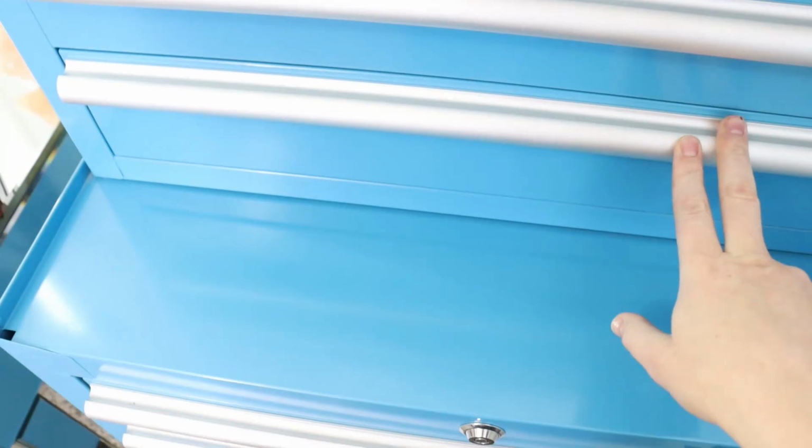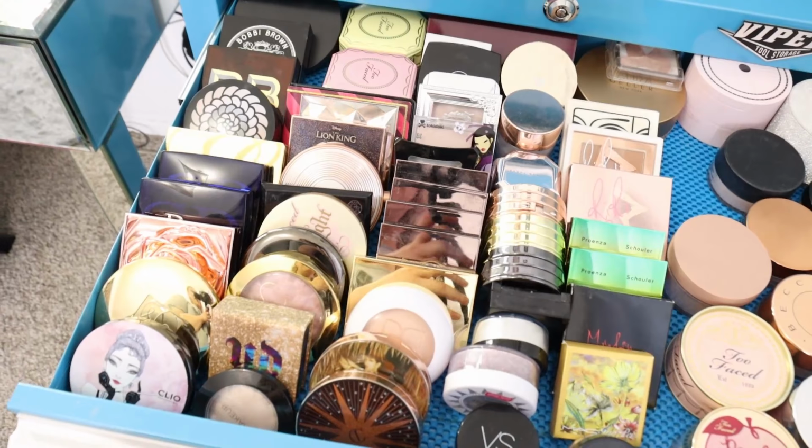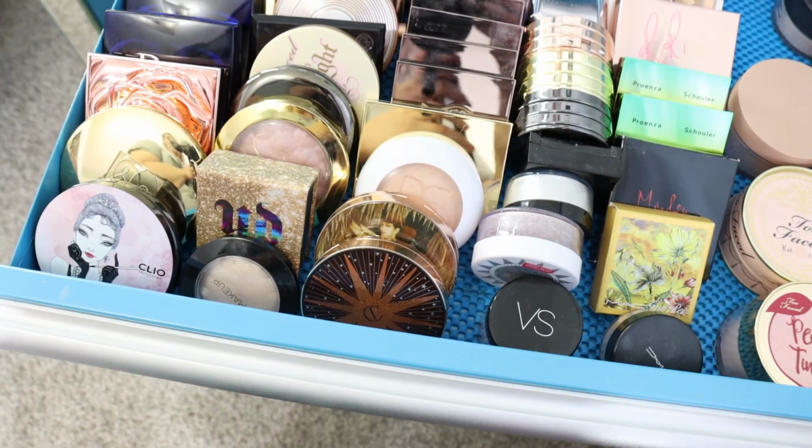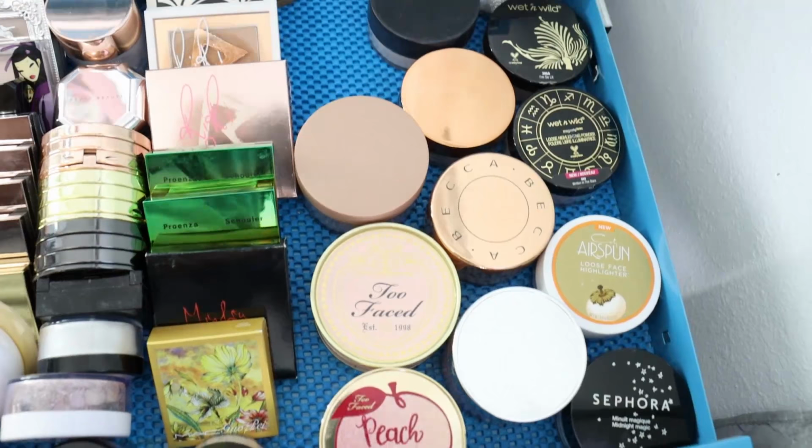And then moving down to the next drawer, these are pretty much all highlighters and then a couple blushes inside of here that didn't fit in my kind of more used stuff, like a lot like highlighters, like these Charlotte Tilbury ones that are so pretty, but they're too dark for me, but I still really like them. That's kind of what's in here. And then jar highlighters as well over here.